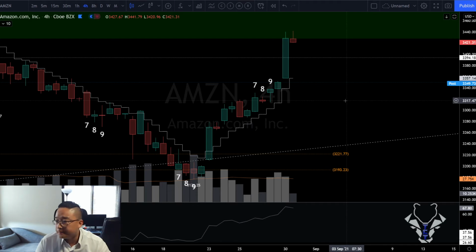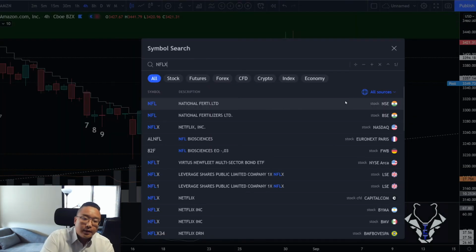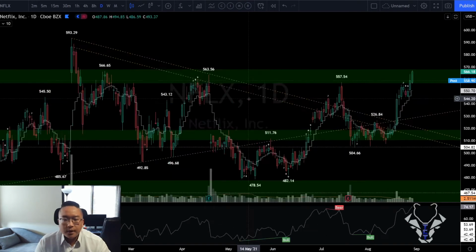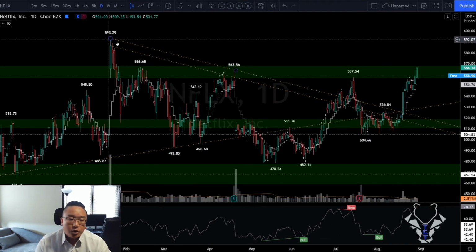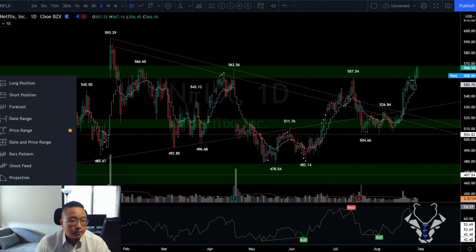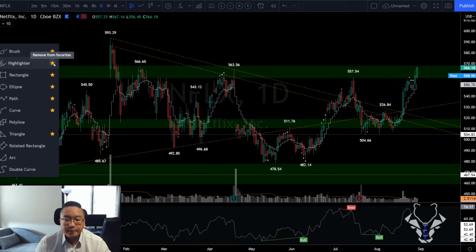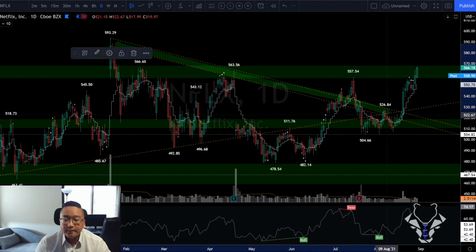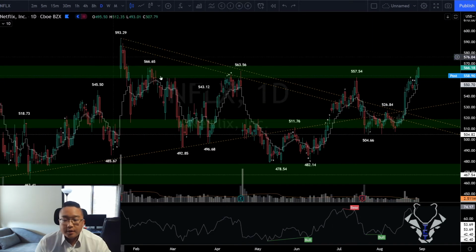All right, next is, what is it? Netflix. Not a chart, not a ticker that's usually on my top watch, and that's why we missed this one. Last time we looked at it, I was looking at this upper resistance channel. I don't use this too often, but I've been noticing a little bit more and more of this. The other way you could draw this, where is it? Must be here. The other way you could draw this is just use a highlighter and just go like that. Anyways, so upper resistance channel.